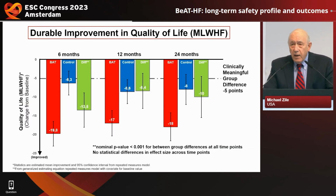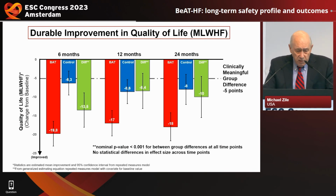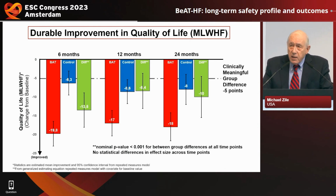Let's begin next with the symptomatic endpoints. This is quality of life using the Minnesota Living with Heart Failure questionnaire. We looked at the change from baseline to 6 months, 12 months, and 24 months. The BAT group are plotted in red, control group in blue, and the difference between the two in green. So pay most attention to the green bar.